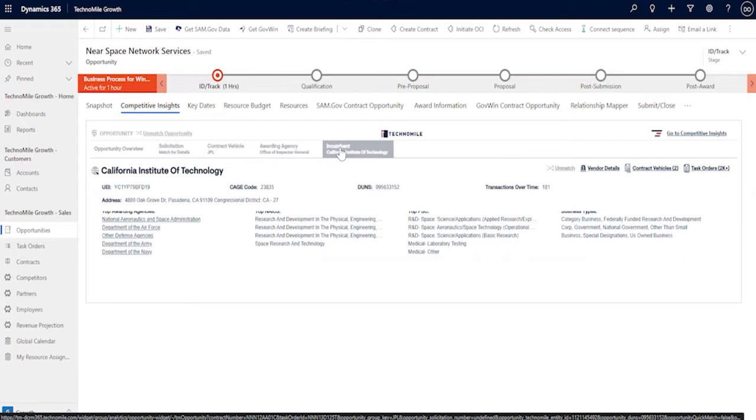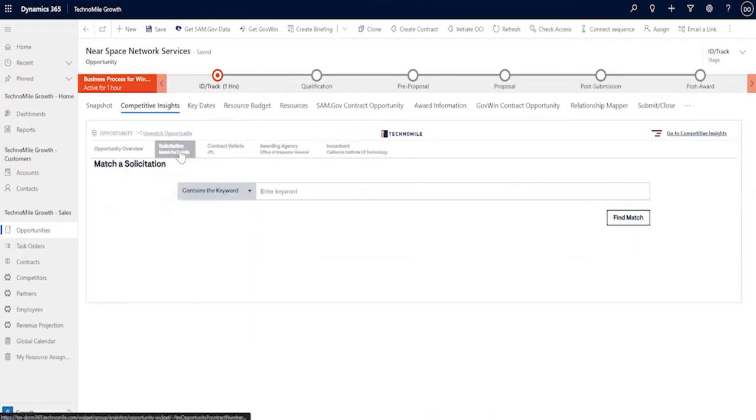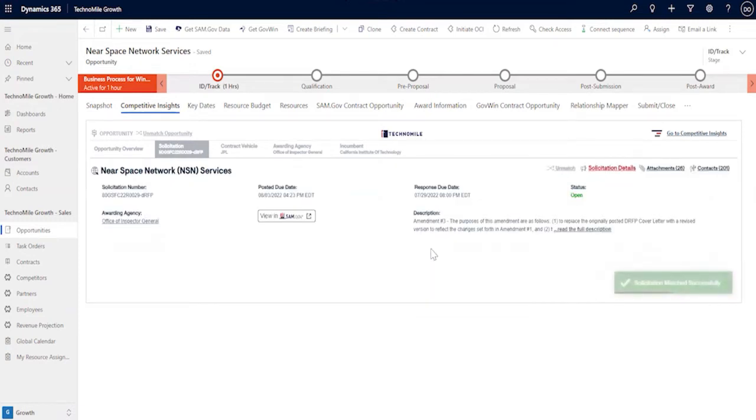If, however, an incumbent isn't known, we can still find and match the solicitation for that opportunity. In this case, this is the near space network. I find the match. There it is. I click match, and it's so simple to pull information in from TechnoMile's data lake.